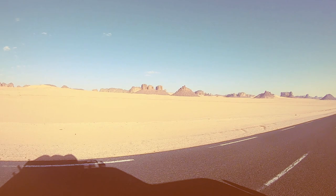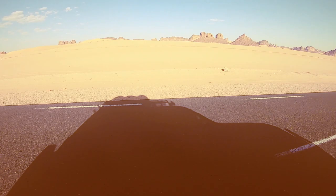The Sahara is not just sand dunes. It's also plains and mountains of sandstone.